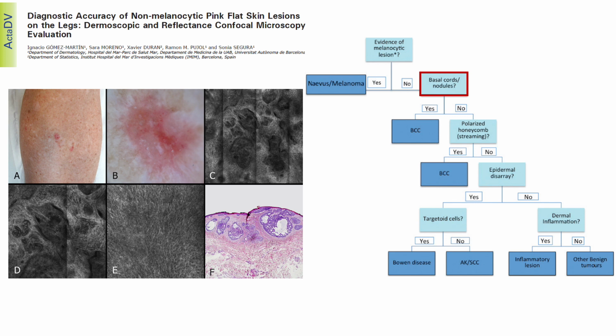Here we have a case, a pink lesion on the anterior part of the leg. In the first step, we have to exclude if we have any criteria of melanocytic lesion from a confocal point of view. If not, we will look for the presence of basal cords or nodules in the epidermis that are hyporeflecting structures characteristic of basal cell carcinoma. If not, we will look for other criteria of basal cell carcinoma that are polarized honeycomb or streaming. If present, we will also have the diagnosis of BCC.